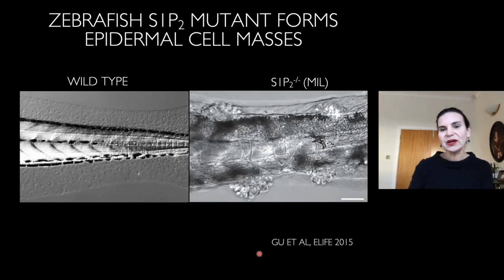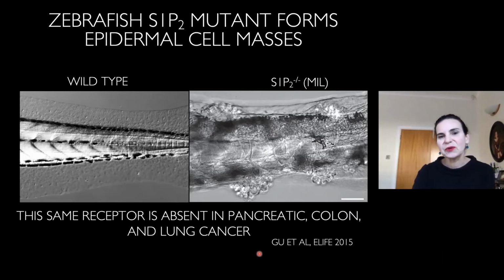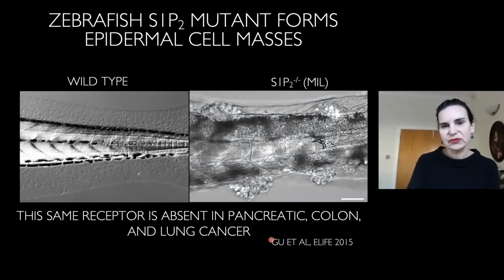Why don't we look? And so just going through OncoMine, we found that all pancreatic cancers and some types of lung and colon cancer also lack this sphingosine phosphate 2 receptor. So it's vastly downregulated in these cancers. And so to test whether that actually had any role or was just a bystander effect and just coincidence, he used an orthotopic pancreatic cancer mouse model.